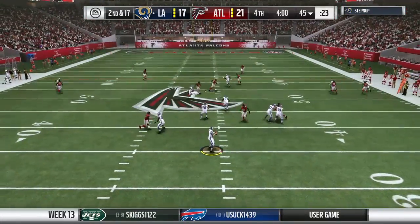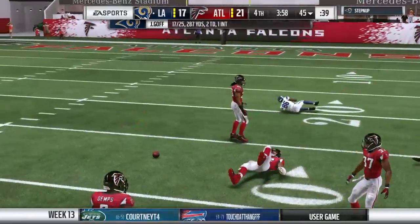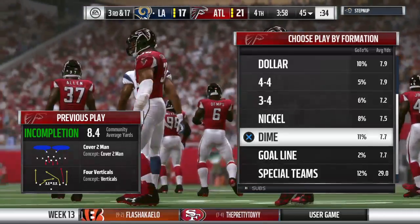On 2nd down, here's Goff. That's going to be knocked away and incomplete. Albert Wilson, the intended receiver there. And that'll make it 3rd down.